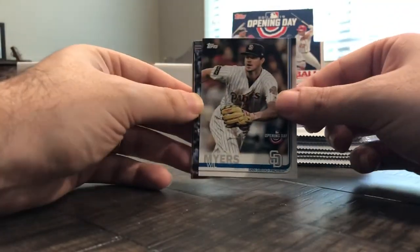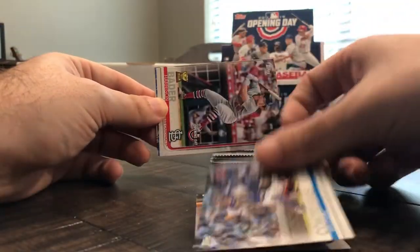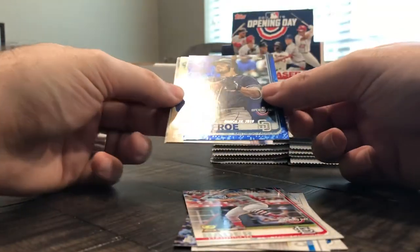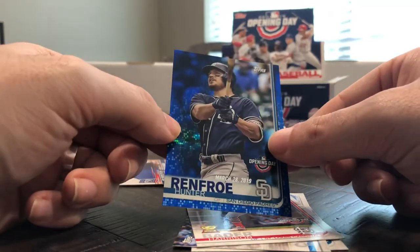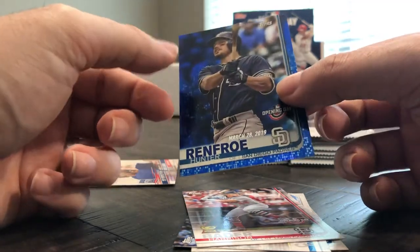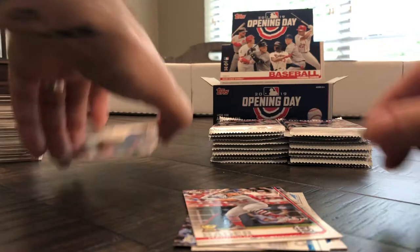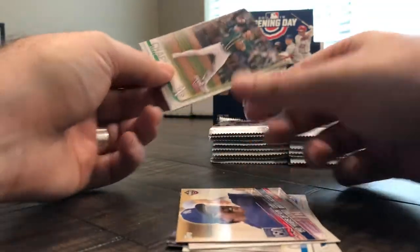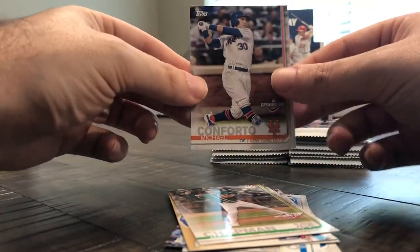Will Myers. Willson Contreras. Harrison Bader. Oh, nice. We got another of the blue foils. This one of Hunter Renfroe. See a little shine there. Not bad. Wasn't expecting to get 2 of those. All right. 150 years. Reggie Jackson. Matt Chapman. And Michael Conforto.